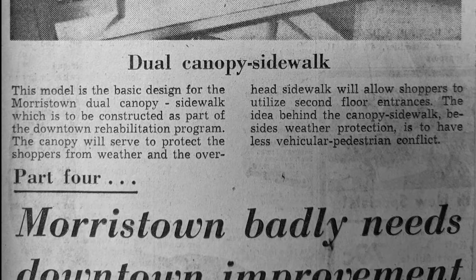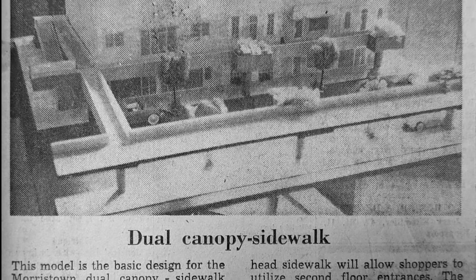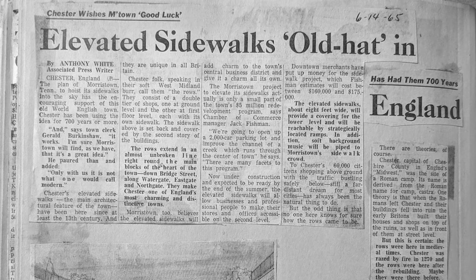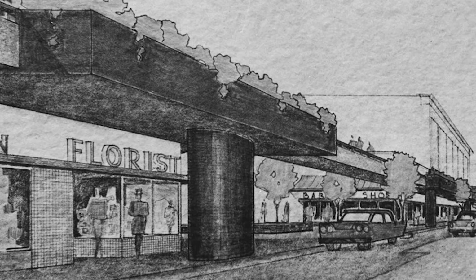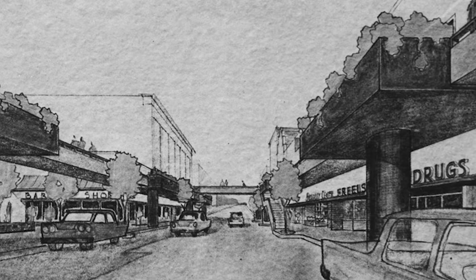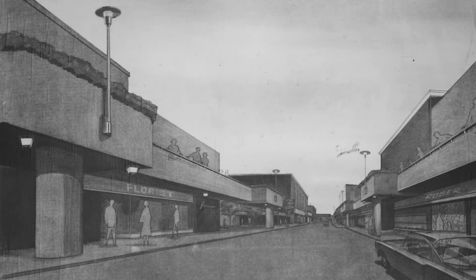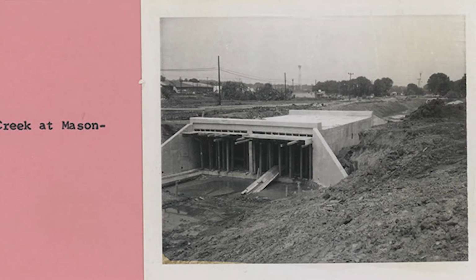Morristown's overhead sidewalks, or Sky Mart, became part of the urban renewal of the downtown area. The Sky Mart was designed by architect Hubert Bibb, who got the idea from an older business district in Chester, England. The idea for the overhead sidewalks was to put those new stores on top and have a sidewalk where everybody could walk without being rained on. It's kind of like they were trying to turn it into a mall. Urban renewal funding also allowed the city to address the flooding of Turkey Creek.